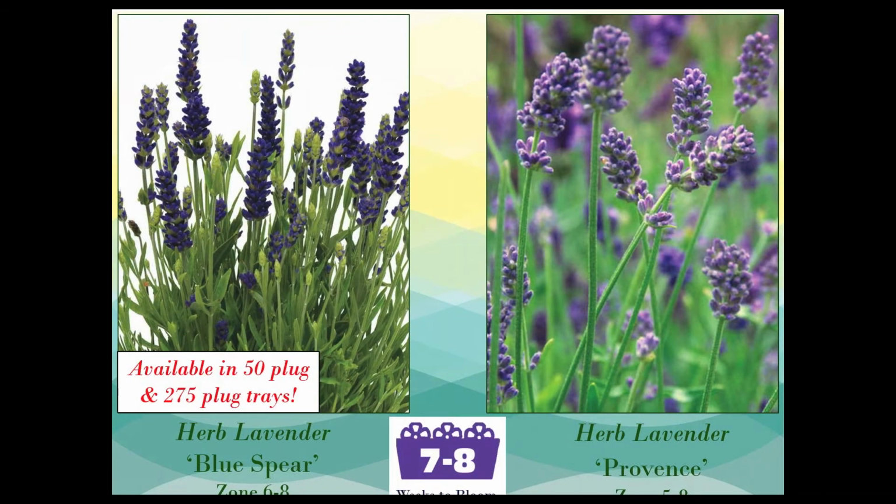Several new lavender that we've added for 2019, Lavender Blue Spear. It is a very early blooming, I think the earliest, and has many blooms on it, so lots of color on that. It is a Zone 6 variety. A little bit hardier, Lavender Provence is a new addition from us. It's a vegetative variety, Zone 5. So nice new additions to the many colors of lavender that we have available on our list.